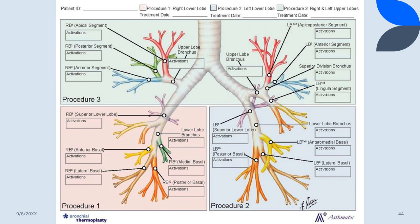As I said, it's three procedures. In the first procedure, we're going to do the right lower lobe, the second one, the left lower lobe, and then the right upper and left upper lobes. So it's a three-procedure approach, so there's no overlapping, and you don't accidentally do airways twice and miss other airways. So this is the procedure map, as they call it.